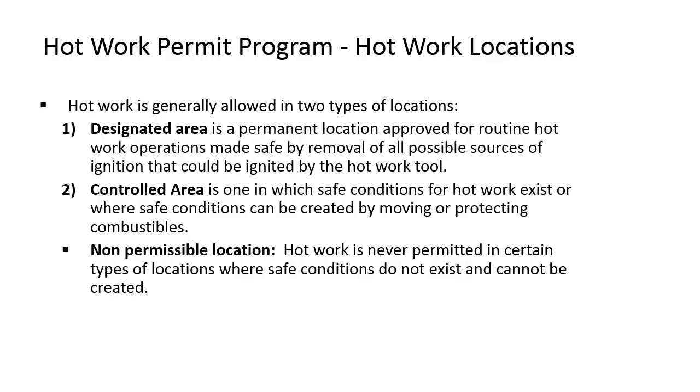Hot work permit program, hot work locations. Hot work is generally allowed in two types of locations. Designated area, which is a permanent location approved for routine hot work operations, made safe by removal of all possible sources of ignition that could be ignited by the hot work tool: welding, cutting, brazing. Controlled area is one in which safe conditions for hot work exist or where safe conditions can be created by moving or protecting combustibles. Non-permissible locations: hot work is never permitted in certain types of locations where safe conditions do not exist and cannot be created.